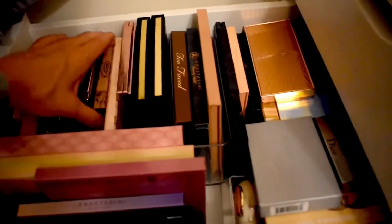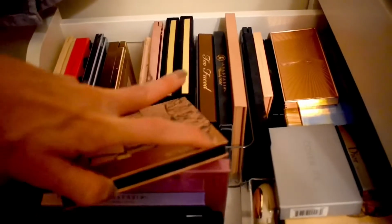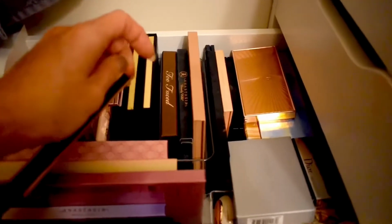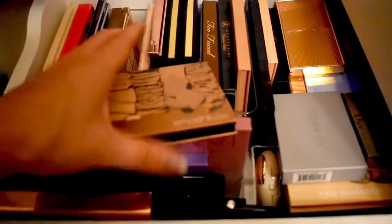I want to grab this little Smashbox face palette. There is a blush and a bronzer in here and a highlight. Oh, if I can get it open. There we go. So I think I want to try this. I know Samantha March recently talked about how much she loved this palette, and I really enjoyed it as well. So I might actually grab this too.